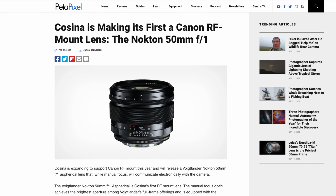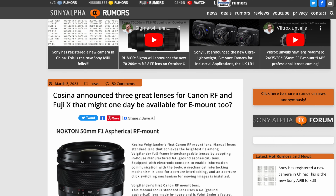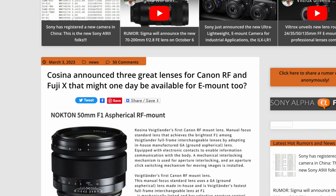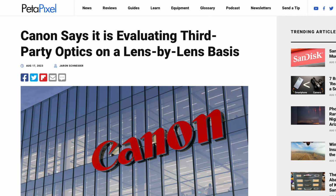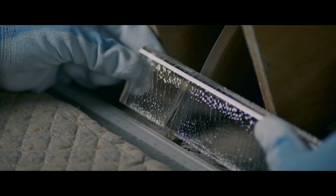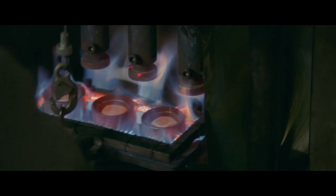The Voigtlander RF 50mm was announced on the heels of CP+. It was the first third-party lens approved by Canon, but we didn't have any information other than that it didn't have autofocus, leaving many to wonder if it was real. But later, Canon did confirm it was real, and that they were approving third-party lenses, but still, we didn't have any details, at least no details until now.